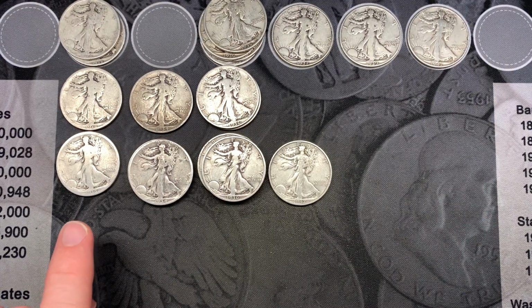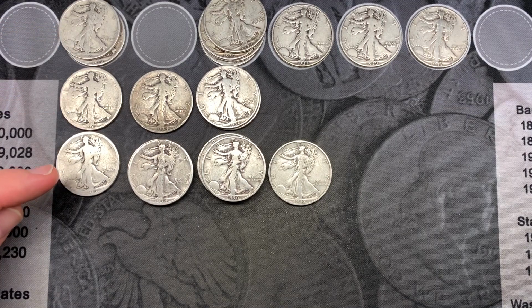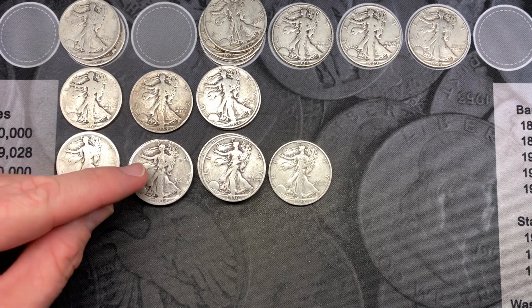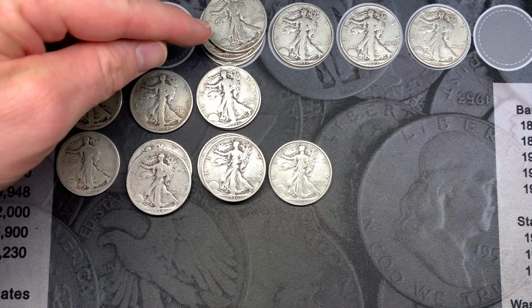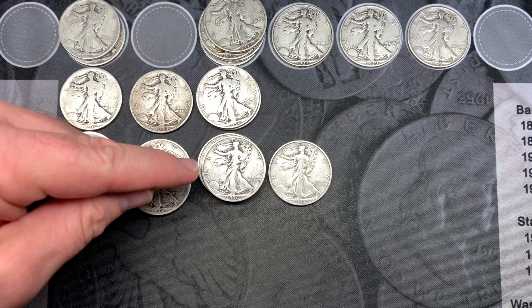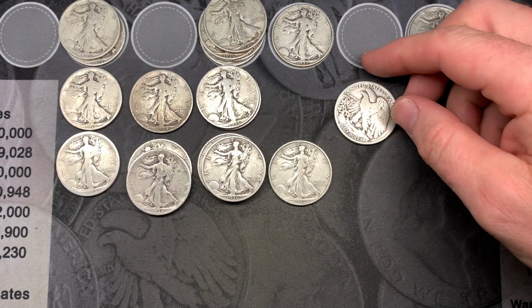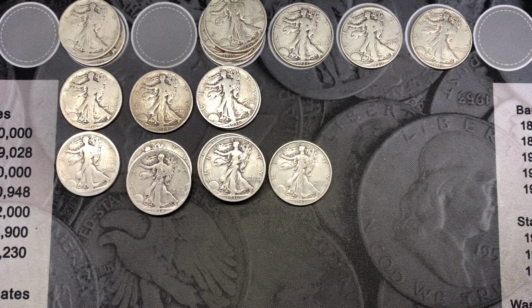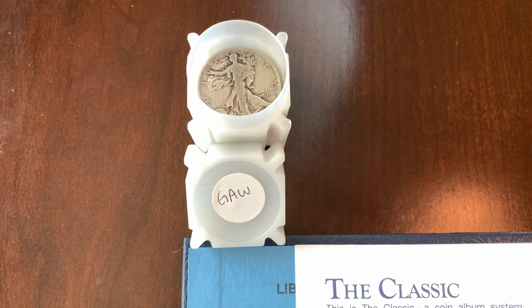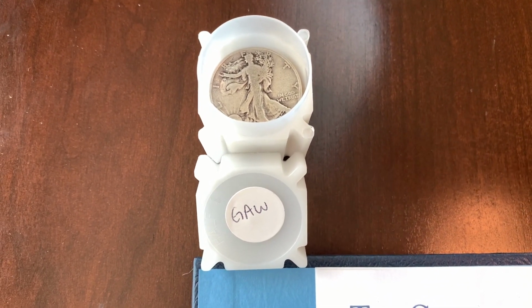So we got them all sorted out, and we ended up with 4 from 1918. We had Philadelphia, Denver, and San Francisco mint marks. We had Denver and San Francisco 1934, in fact 2 from San Francisco. 1936 we had 4 from Philadelphia, 2 from Denver, and 3 from San Francisco. And 1937 we had Philly and San Francisco, and then we had a Philly 1939 and a Philly 1947. So we'll go ahead and see which ones are going to go in the album. So we are all done going through those Walking Liberties, and we were able to put 6 of them in our album. So 14 of them went into the giveaway tube for future giveaways.